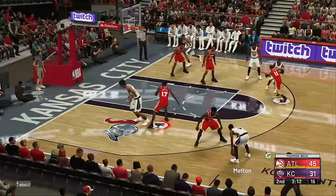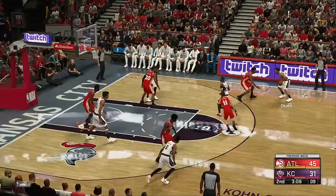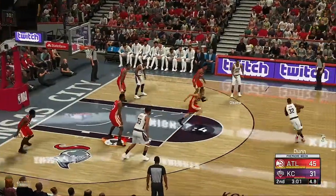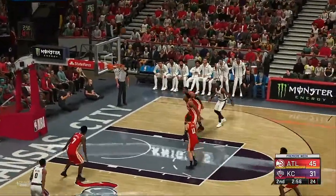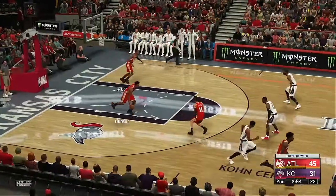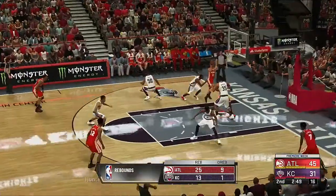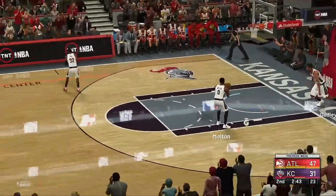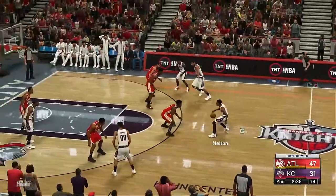Pass to Melton. Done against Young. Now Okoro. He's got 8. Can they get it? Dunn misses. And a big lead for them on both the scoreboard and the backboard thus far. The shot's good. Young's got 23. Oh, great ball movement there. Kansas City trails by 16.